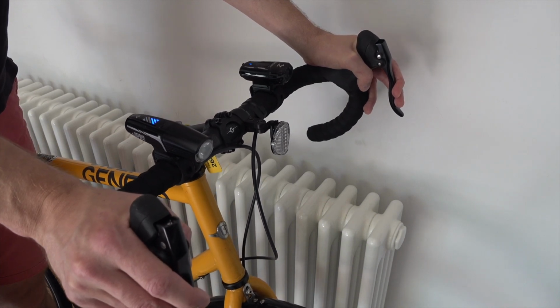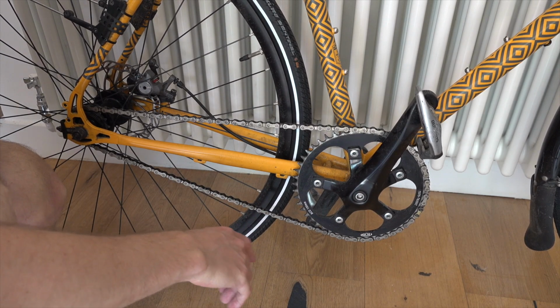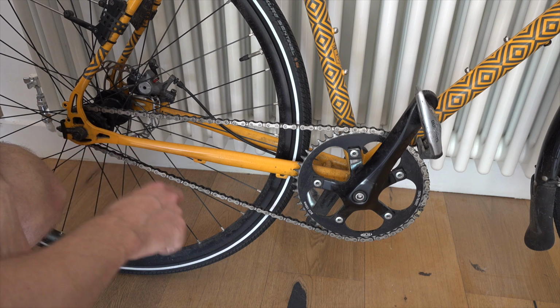So these are very useful. So we'll come on to the drivetrain of the bike. When I bought the bike, it came with a chainring, which is this one at the front here, that had 42 teeth, and the cassette at the back here had 17. I found that was okay, but I found I was topping out.